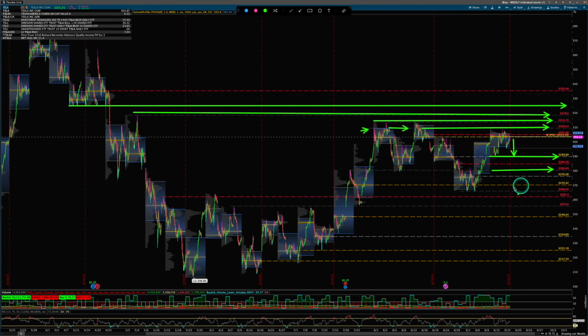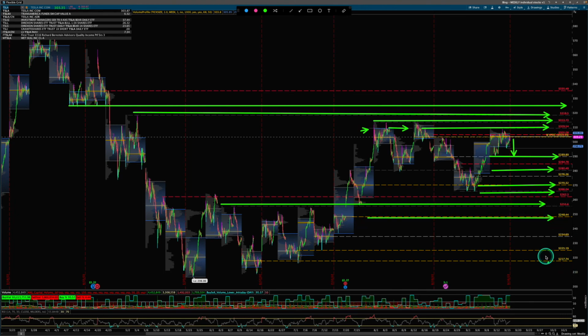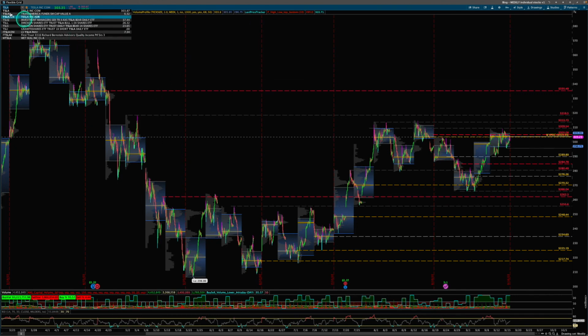Below that, 276. Key zone is going to be between 270 and 266. So definitely note that. If we give that up, we will come right down, possibly eventually to 255.6. I mean, there's resistance, support. Definitely a key level to note. Then you got that weekly POC at 248. That is it for the levels for the 12 stocks that we usually go over.